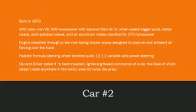These clues are breathtaking. The engine breathed through a new rear-facing shaker scoop designed to capture and cool ambient air flowing over the hood. No, these cars didn't have to wear a mask like we do today, because their padded formula steering wheel directed quick 12.1-to-1 variable ratio power steering.